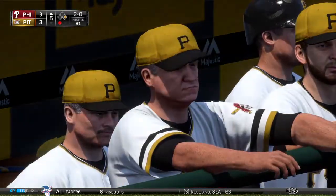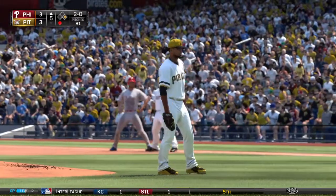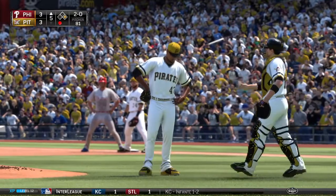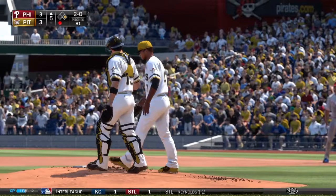Off-speed pitch in the dirt as he takes it for a ball. Now with a 2-0 count right on the heels of a hit by pitch, it's a good time to go out there and give your pitcher a minute or so to put things back together.